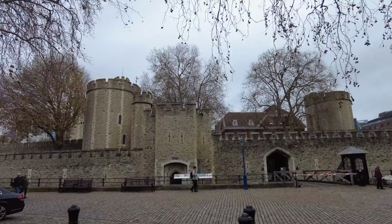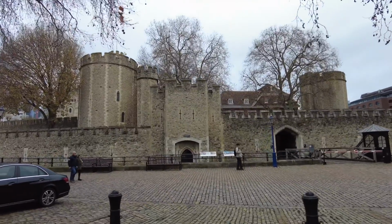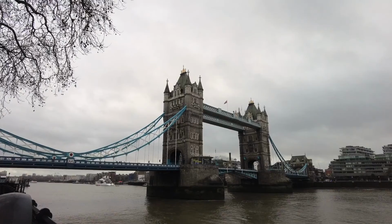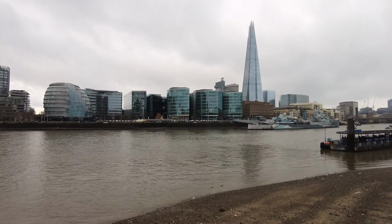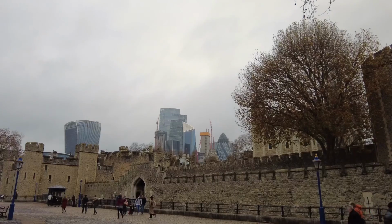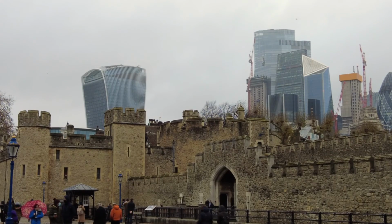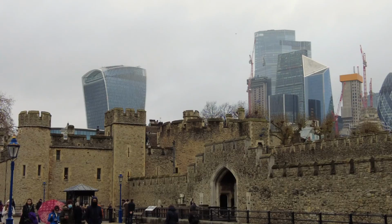Now we are by the Tower of London, and even if you don't want to spend money and go inside, or maybe you don't like museums, it's still a really pleasing area to walk through because it's located just next to the Thames. Here you can see a perfect example of how one of the oldest buildings in London is in harmony with the skyscrapers.